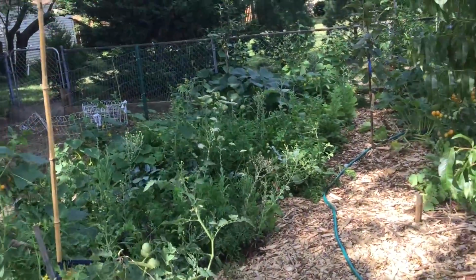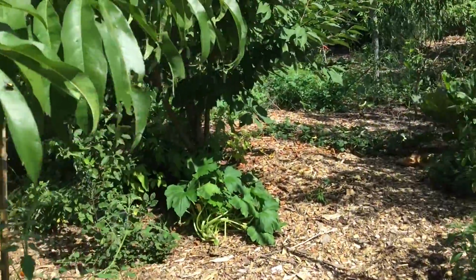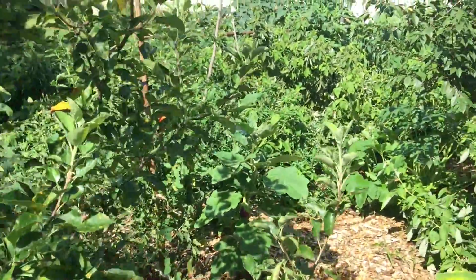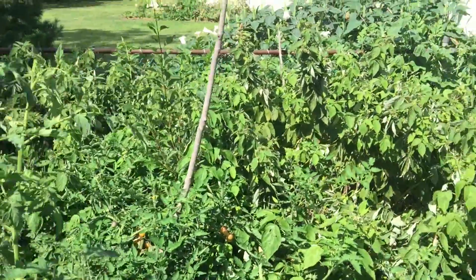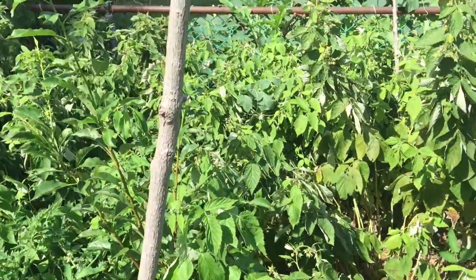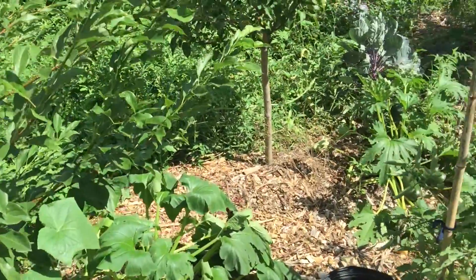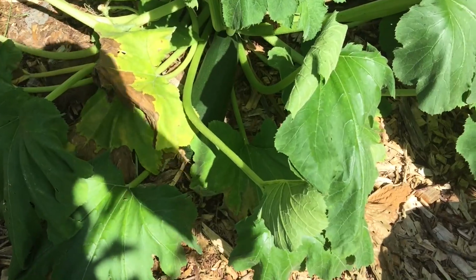Here's the corner where it gets a little more shade, as you can tell. There's the big Bing cherry tree I was talking about. There's another apple tree right in front of us. There's some more tomatoes here. And you get the raspberry patch in the back that just really blew up this year. There's an apricot tree mixed into there. There's another big apricot tree to my left. And more high production zucchini plants.